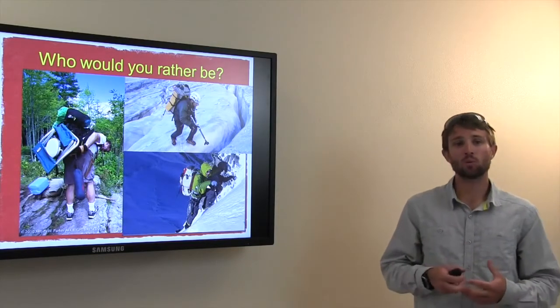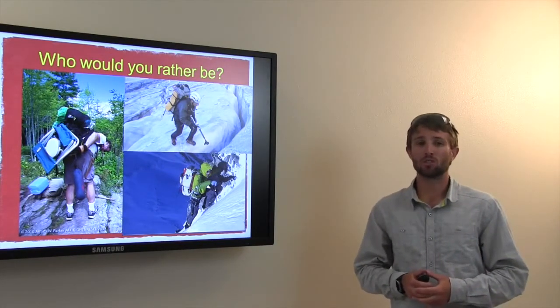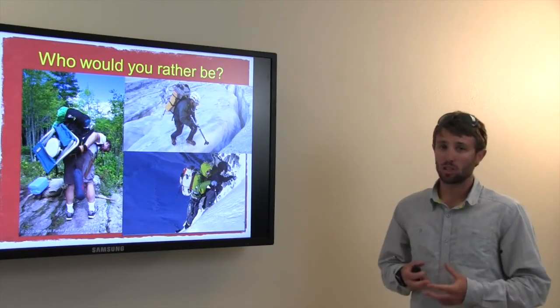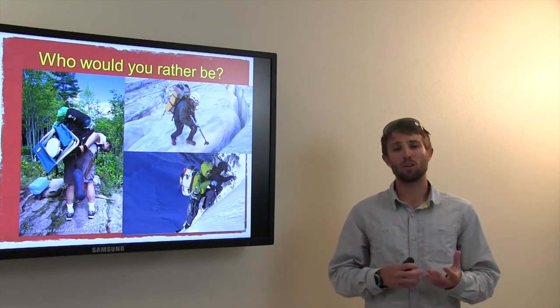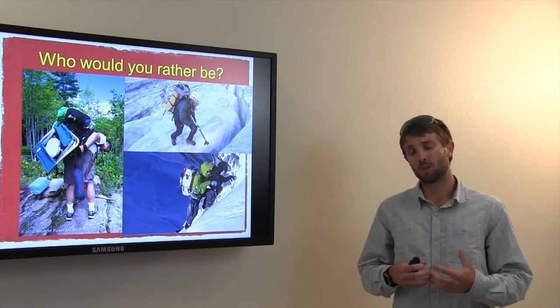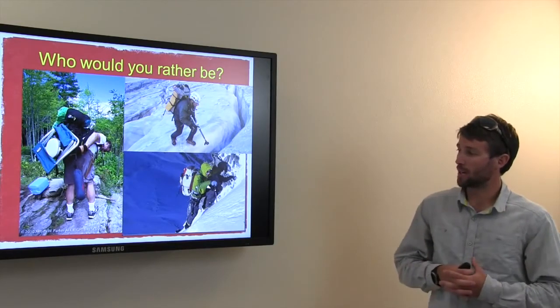So understanding what your hike risks are, what kind of wilderness area you're going into, identifying the objective hazards and risks that are associated in the area is really important. Are we dealing with bears? Are we dealing with crevasses? Are we dealing with avalanches? These are all very, very different risks, but we have to be able to categorize them, understand them, and really be ready to deal with them if that's what we're going to encounter.